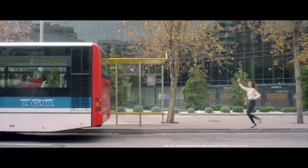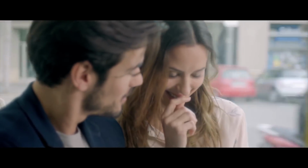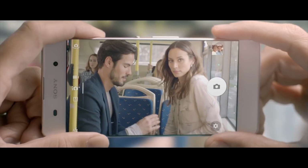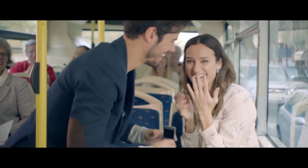Now, the Xperia XA was released in the US back in July 2016 and retailed for around $280. The device, which comes in graphic black, white, lime gold, and rose gold, can now be yours for as little as $168 on Amazon.